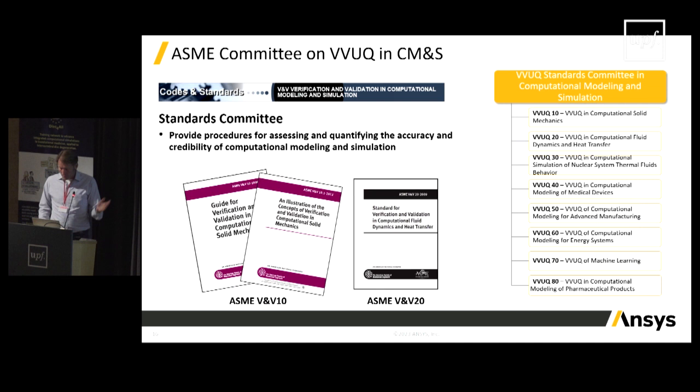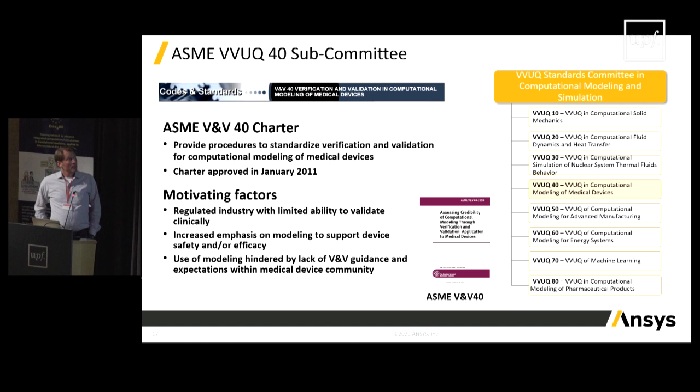Okay, so we have this VVUQ40 subcommittee, and you can see the charter is given here on the upper left-hand side of the slide. Some of the motivating factors we had were listed on the lower left. We're in this regulated industry with limited ability to validate clinically. Oftentimes, the sources of validation we have aren't necessarily just a bench test. Maybe we want to use clinical imaging or other biomarkers to help validate our computational model, some of which we saw from the previous talk. And as I told with my little story about sufficient credibility in FDA, our use of modeling is hindered by the lack of VMV guidance expectations within the medical device community.